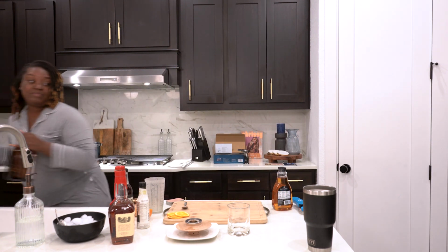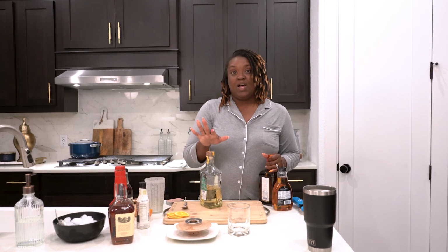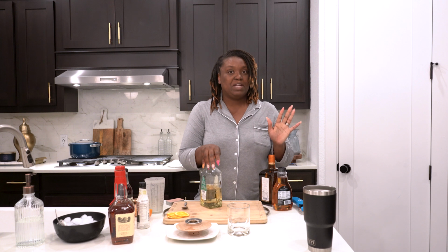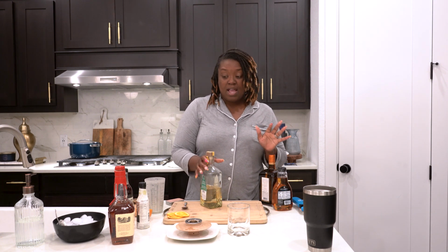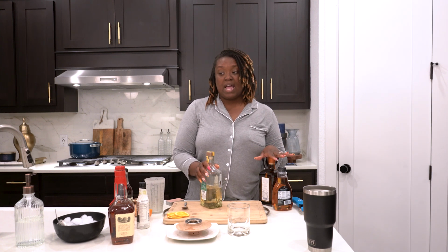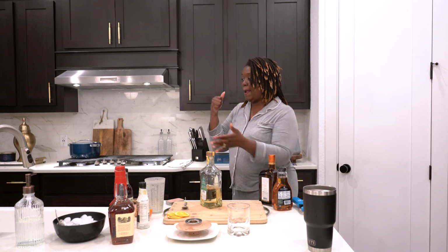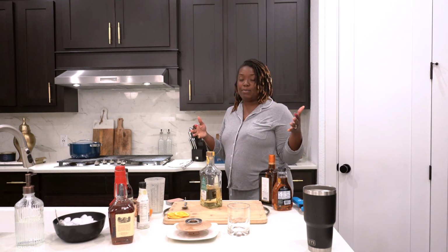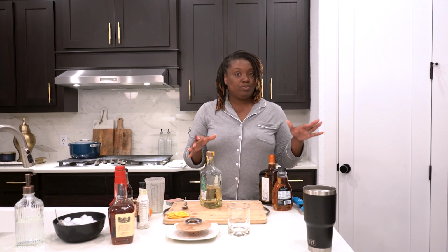All right. So for this recipe, we're doing what's called, it's inspired by the smoked pink dragon at Yard House. Now, I couldn't find a recipe anywhere online for this margarita. I feel like Yard House got this thing on lock. It's probably proprietary, copyrighted, so I don't know. But I couldn't find a true recipe.